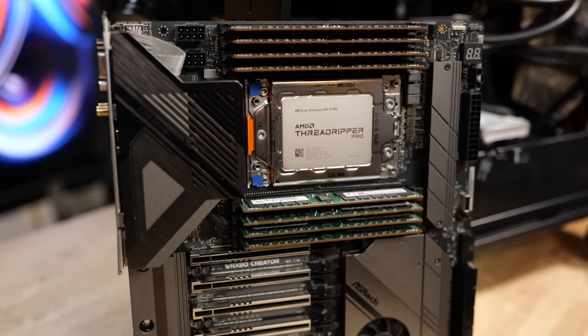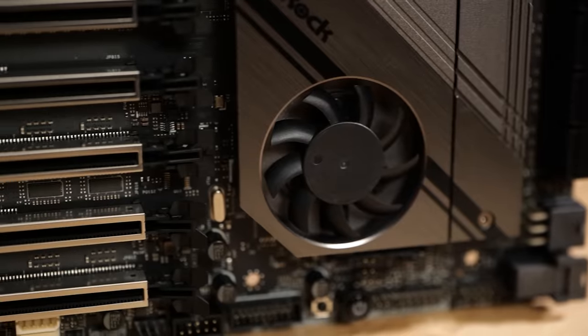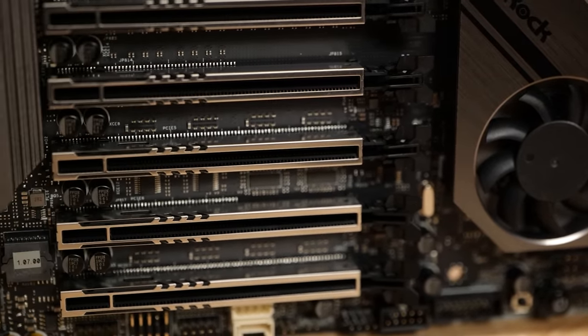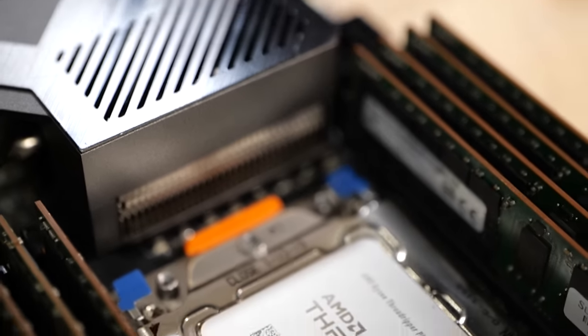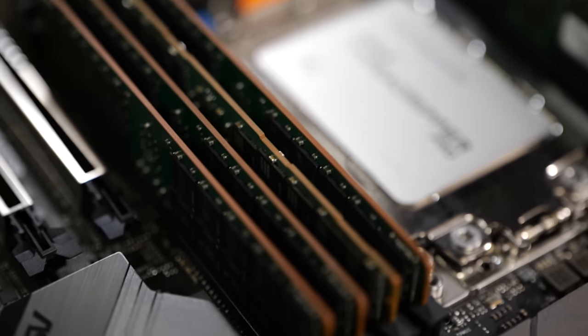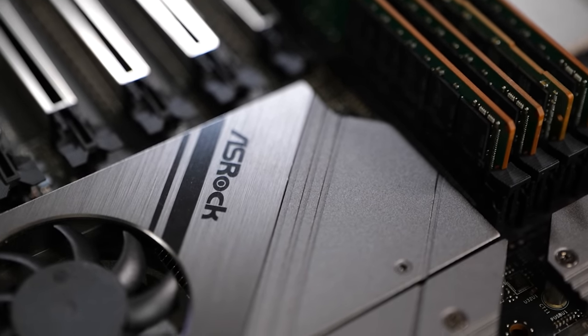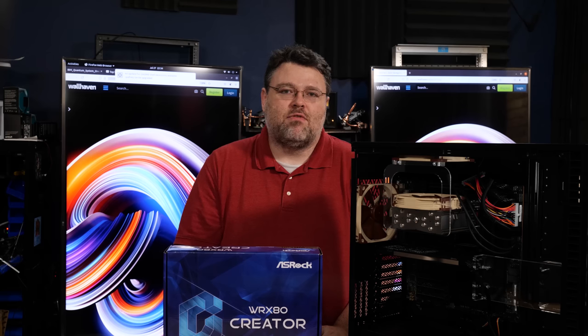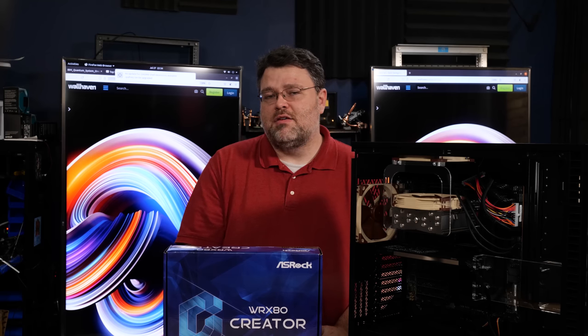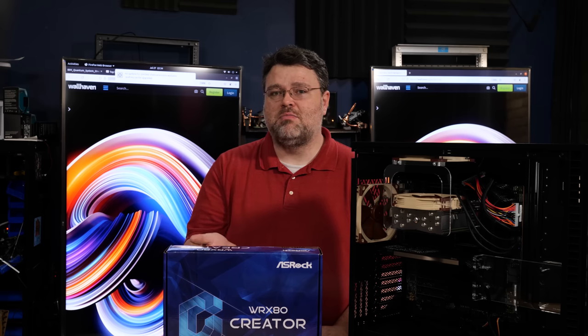Our other system, also the same CPU, the same Threadripper Pro 32-core 5000 series CPU, is on this ASRock Creator WRX80. Now, I plan to review this motherboard separately, but I didn't quite get to that yet. It has more, well, let's just call it a more modest VRM implementation that includes a heatsink with dual fans. And yet, that's plenty of power for Threadripper Pro 5000. This motherboard can actually burst to about 500 watts of power delivery and sustain 400 watts of power delivery to our CPU. And yes, it supports PBO.